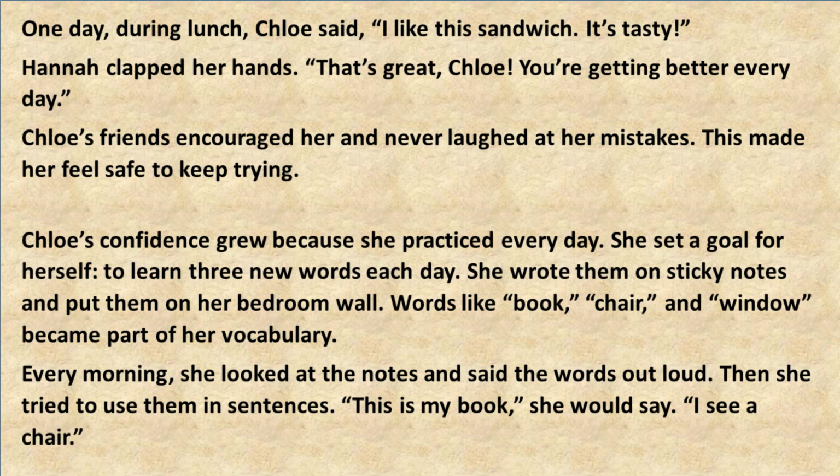One day, during lunch, Chloe said, "I like this sandwich. It's tasty." Hannah clapped her hands. "That's great, Chloe. You're getting better every day." Chloe's friends encouraged her and never laughed at her mistakes. This made her feel safe to keep trying.